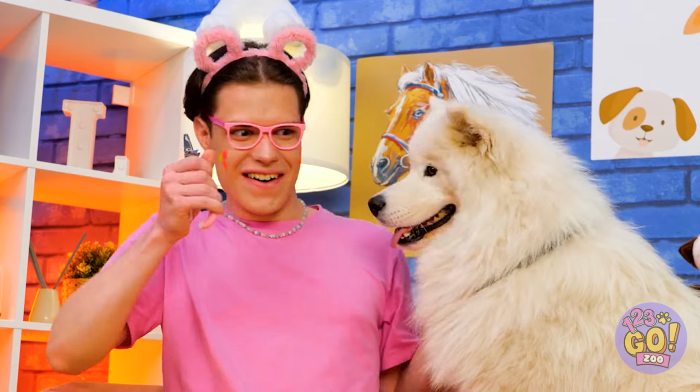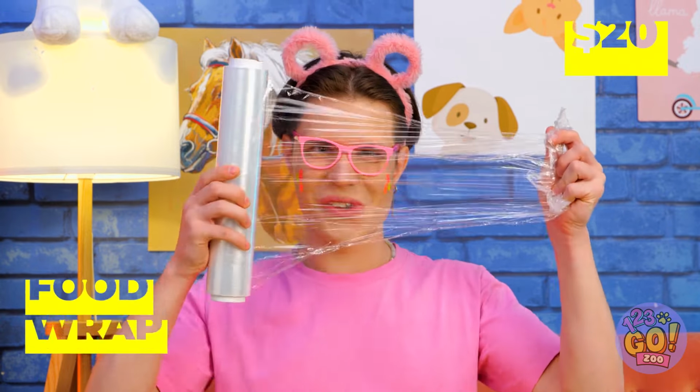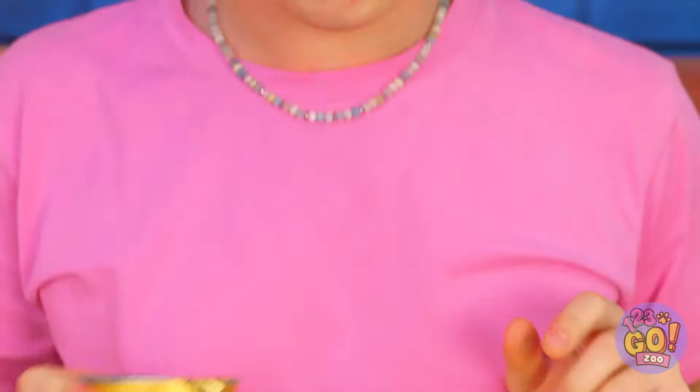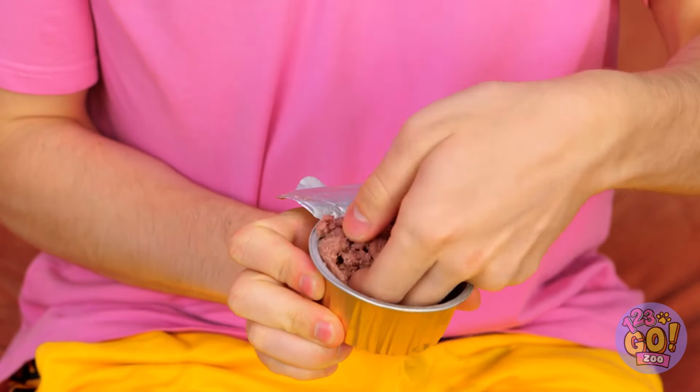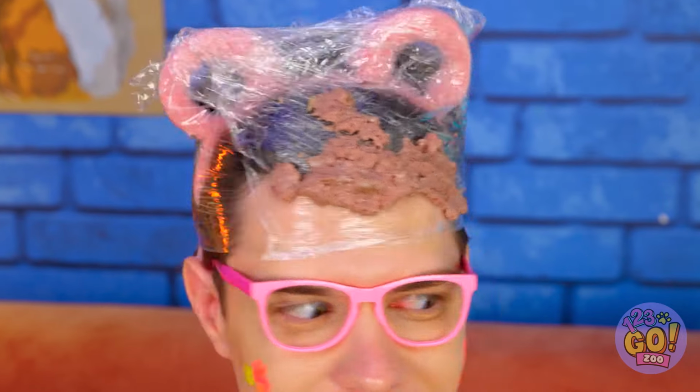Speaking of paws, it's time for a manicure. Time to use your head. Seriously, wrap it up. And cover it up with some wet pet food. Someone isn't gonna mind cleaning it up.